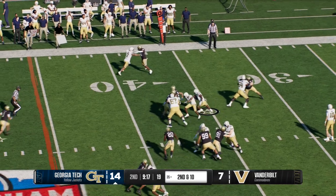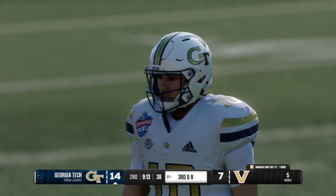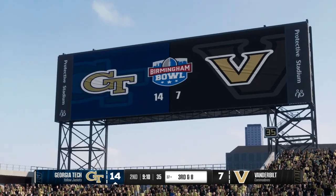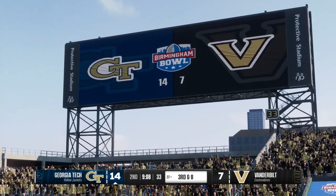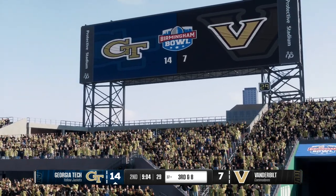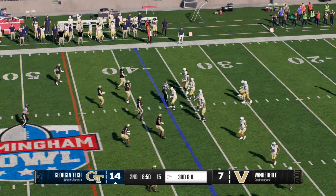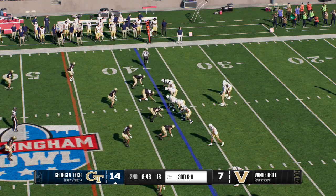From the gun, they'll give it on the inside. Just a solid stop by this sophomore. And the running back didn't get much there. Nice job on the defense. You can tell they're focused in on this running back, on this run game, being physical, getting knockbacks, and limiting his carries. They line up with some serious work to do if they want to convert this one.